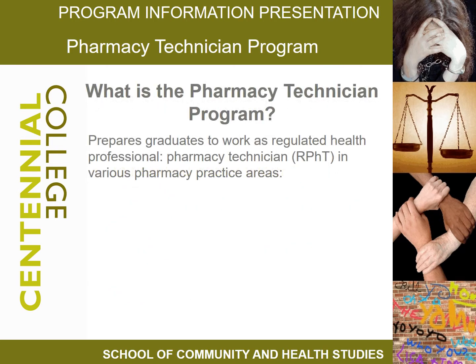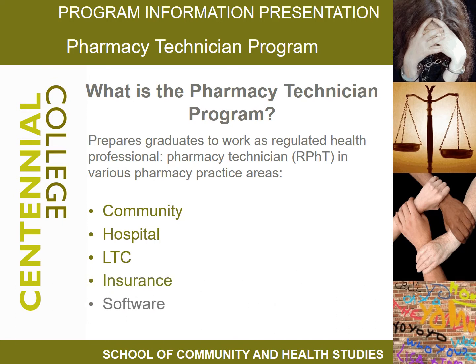The pharmacy technician program is a 2 year program, and it prepares the graduates to become registered and find jobs in different sectors of the field: community pharmacists, hospital pharmacists, long-term care facilities, insurance companies, and computer software companies as well.